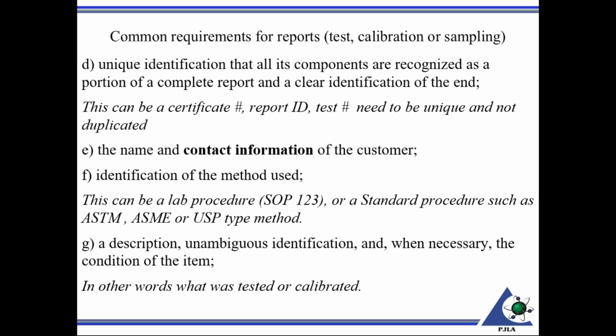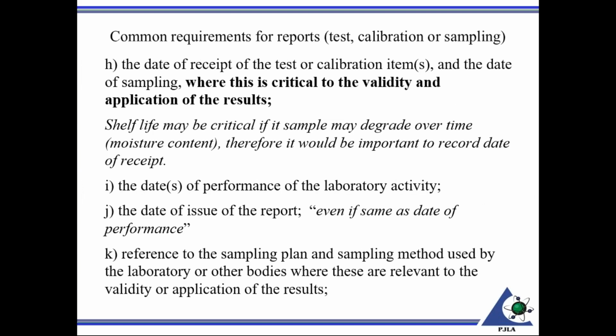All right, G, a description and unambiguous identification, and when necessary, the condition of the item. So in other words, when you look at a test or calibration report, it should be clear exactly what was tested or calibrated. Was it a caliper, serial number, whatever. Was it a seed sample, lot number, whatever the test may entail. It should be very clear exactly what the test report or calibration report is directed towards.